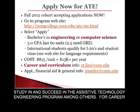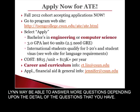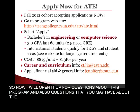Again, for career and curriculum information, I will answer what I can if you have questions, but CT Lin may be able to answer more questions depending upon the detail of the questions that you have. So now I'll open it up for questions about this program and also questions that you may have about the combined programs together.